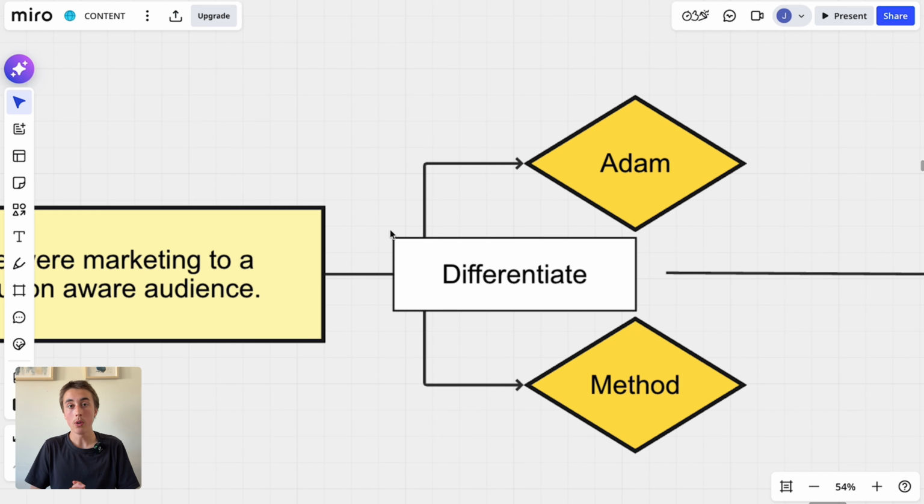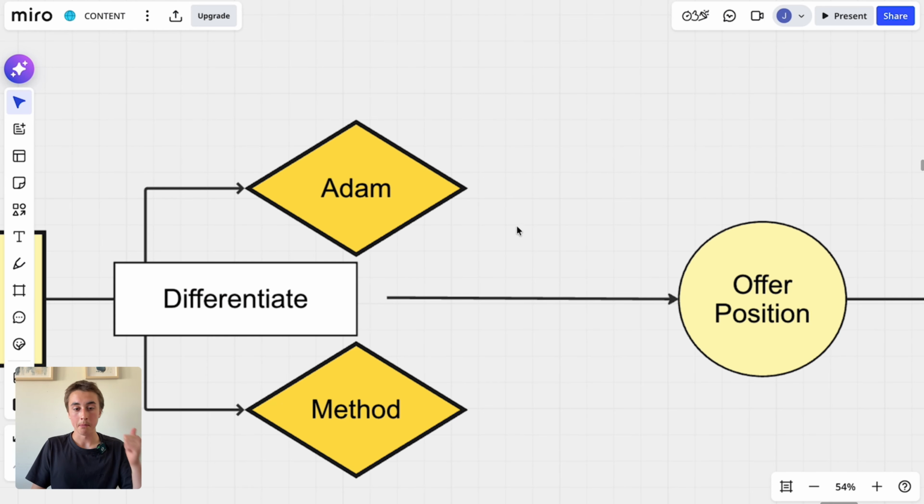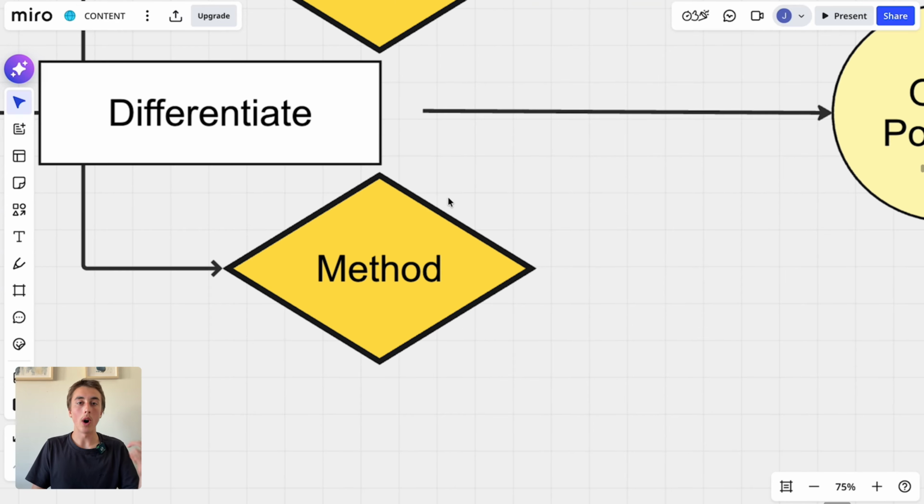Because they know, right, what they need to do, but they need to be sure that they want to do it with you and using your method. And that's why we focus a lot of things on differentiating Adam's method and Adam as a person. That means his credibility, his story, and also why his method works over everything else I've tried in the past.